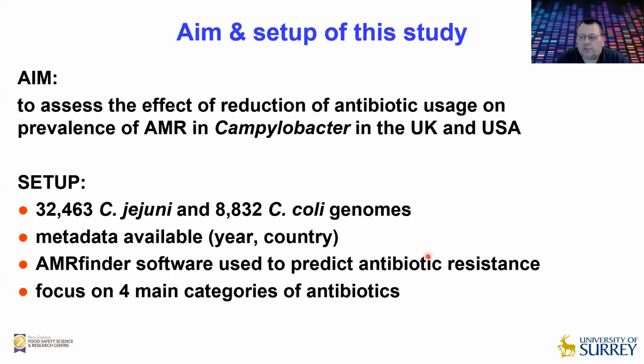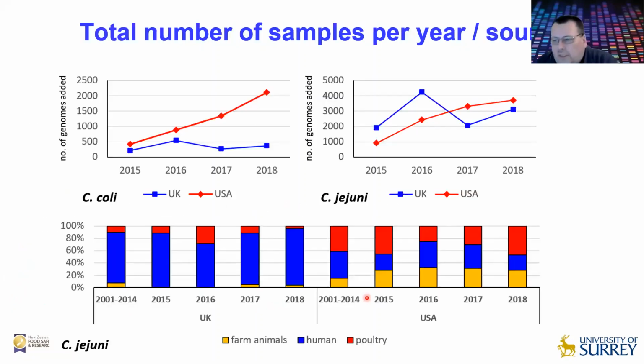And for that we used Campylobacter jejuni and coli genome sequences from the UK and the USA. The good thing is that both these countries have surveillance programs, so they're sequencing a lot of Campylobacters and putting them in public databases. So you can download them and use them. So I had just over 32,000 Campylobacter jejuni and almost 9,000 Campylobacter coli genomes. For those, I had the metadata available, so the year and the country. I determined their antibiotic resistance gene content, so what antibiotics they should be resistant against, and focused on the four main categories of antibiotics.